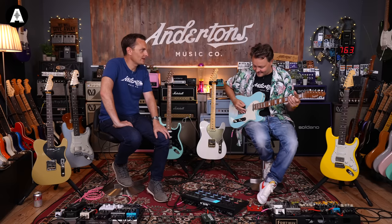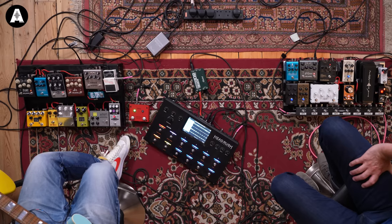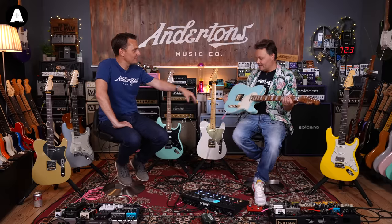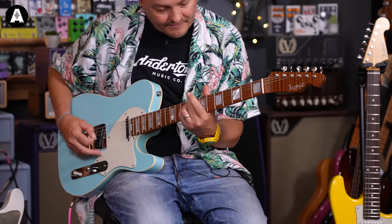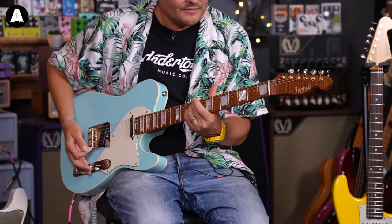Compressor just kicking in. That's a great lovely sound. Bass end on that. It's fat without overdriving the amp. Smooth.